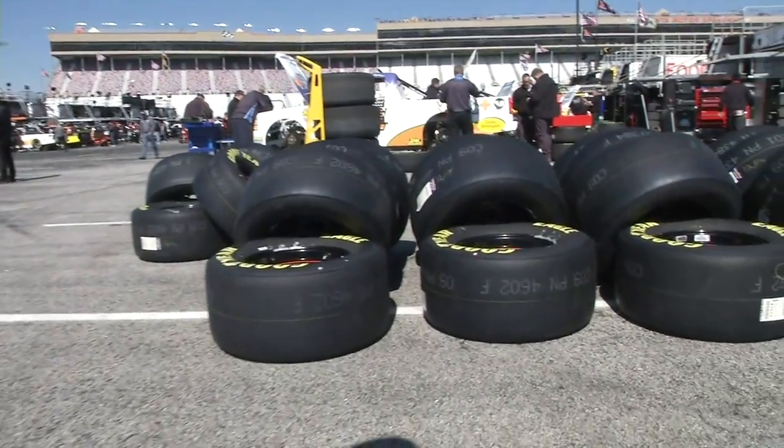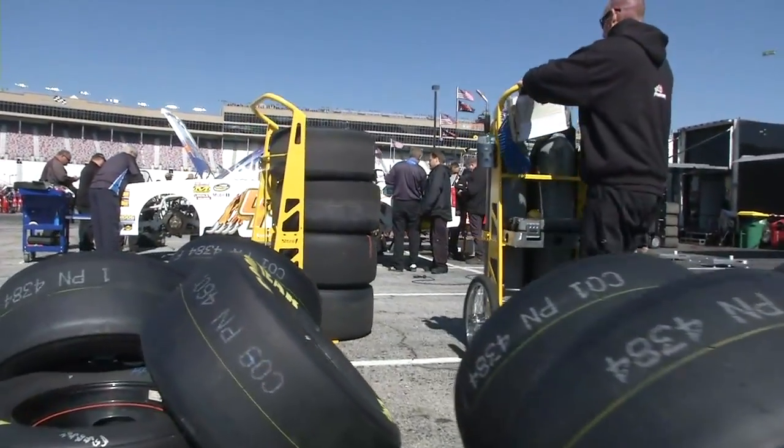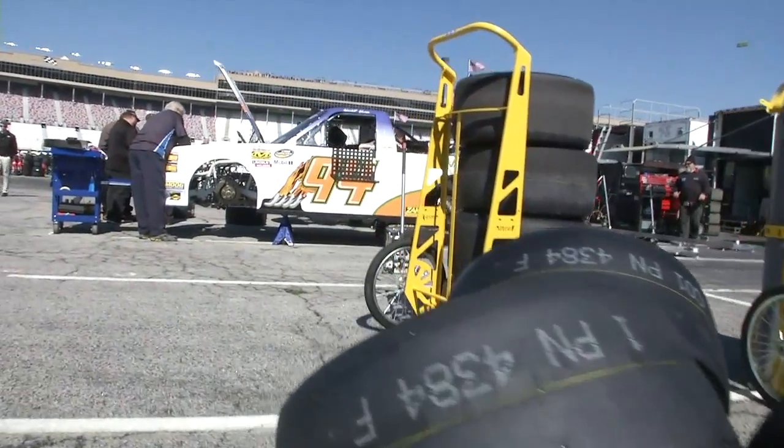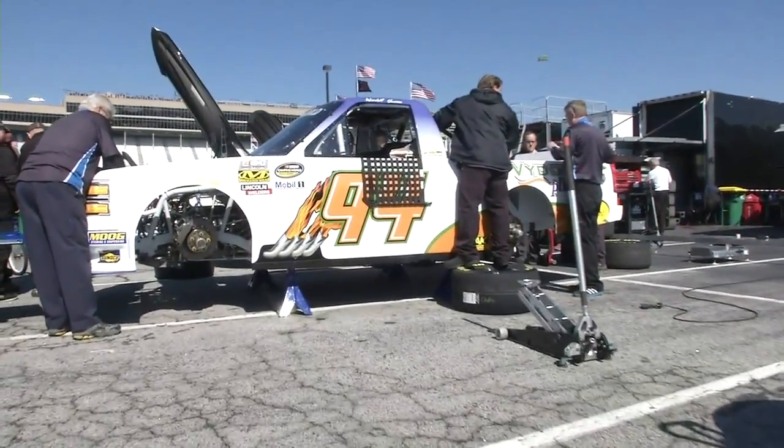The trucks are back for the first time since 2012. The Camping World Truck Series are here at the Atlanta Motor Speedway, and we're going to take you inside the garage for the next 30 minutes. Let us know who you want to see, what you want to see.